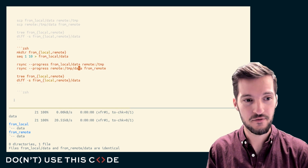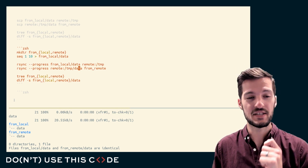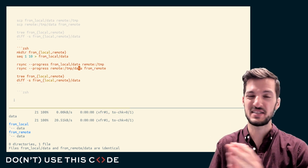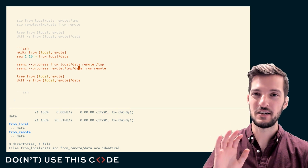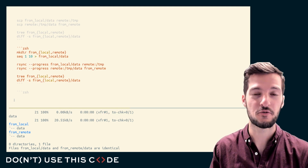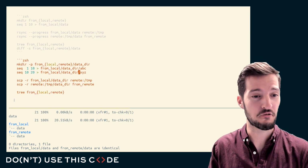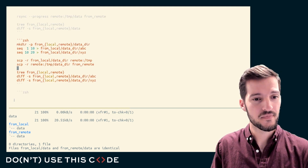There's also a very neat flag you can give, --delete, I believe. And if it detects any files on the remote source that do not exist on your local source, it'll say, well, we must have deleted this from the local, so they shouldn't exist anymore on the remote. And obviously this is an opt-in feature because that's not always desirable.